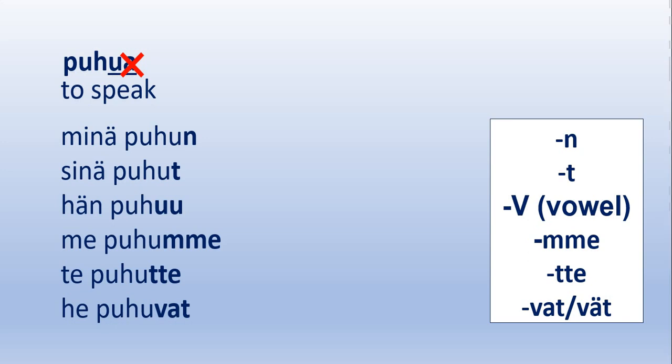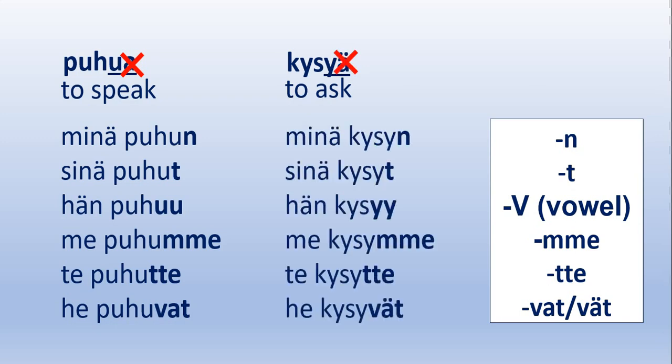Let's see another example. Kysyä, to ask. As you can see, again we have 2 vowels, y and ä. And to conjugate this verb in persons, we'll take away the last vowel, and after that we'll add the personal pronoun endings. Let's read these one together as well. Minä kysyn, sinä kysyt, hän kysyy, me kysymme, te kysytte, he kysyvät.